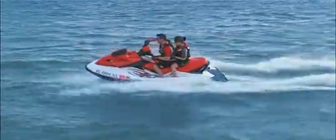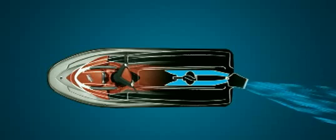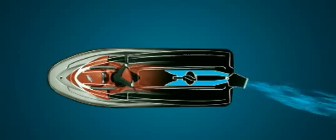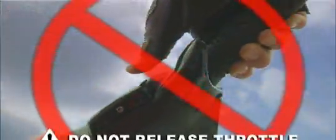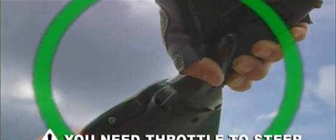Depressing the throttle increases engine speed and therefore watercraft speed. Sea-Doo watercrafts have a steerable nozzle at the rear of the boat, controlled by handlebars, which direct the stream of water from left to right. This is a key characteristic of all jet drive systems and must be kept in mind when operating a Sea-Doo watercraft. Do not release throttle when trying to steer away from an object. You need throttle to steer.